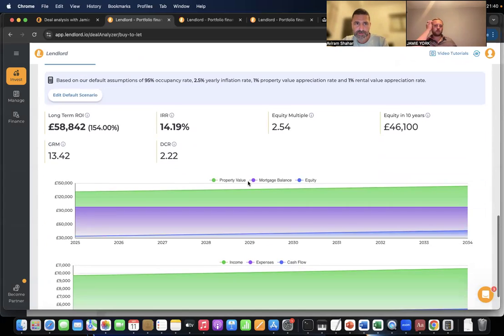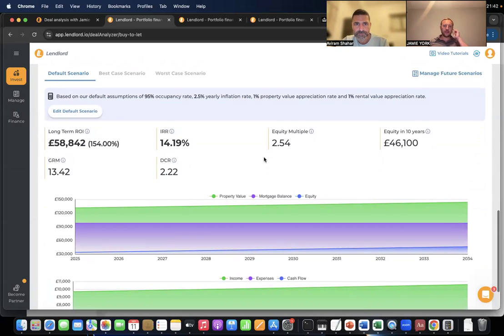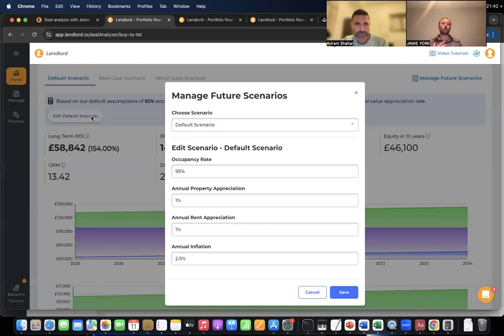Nice. All right, so you spoke about the long-term metrics. If we go into and edit the default scenario, I just want to tell you what I do. So in my default scenario, the occupancy rate is fine there. Now I want my annual appreciation to actually represent the reality. I always say the past doesn't guarantee the future, but a 5-year average is okay to use. The 5-year average on this was 4.2%, so we're going to put 4.2% in there. Annual rent appreciation in this area is about 8%, but I like to put 5. I will always put 5 unless it's lower.